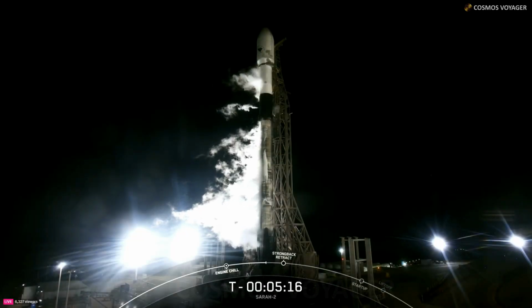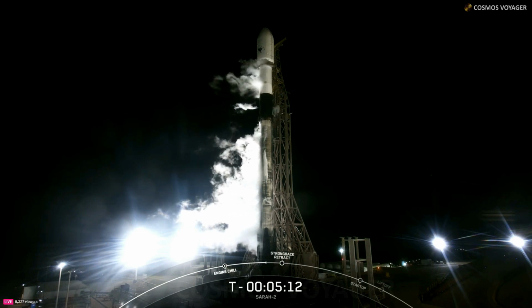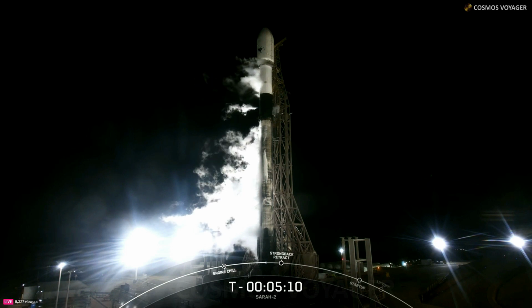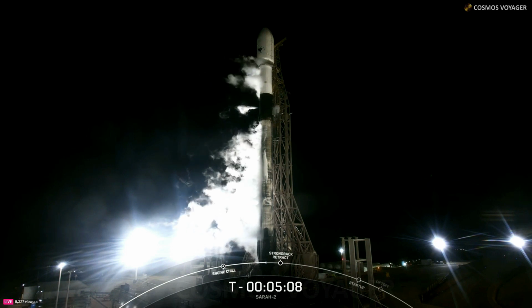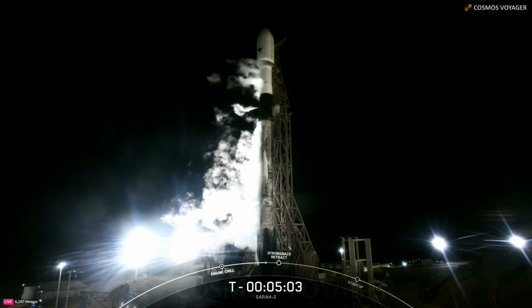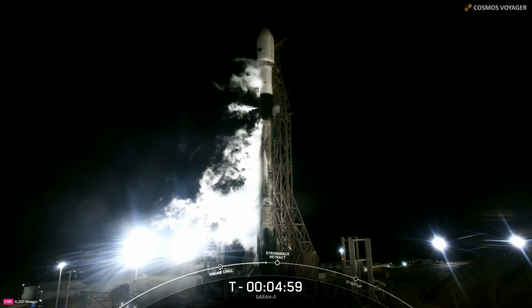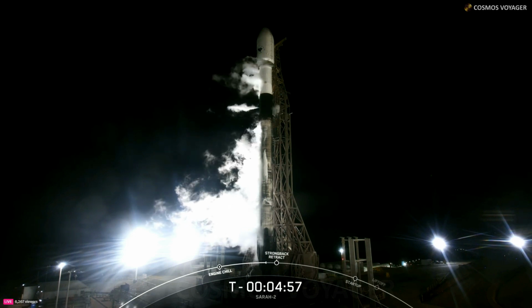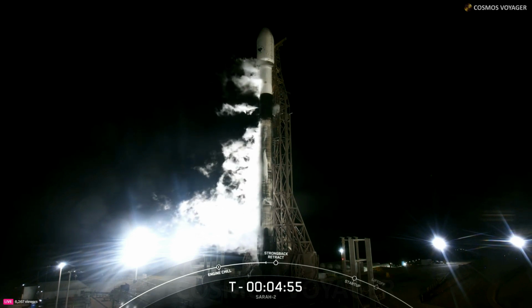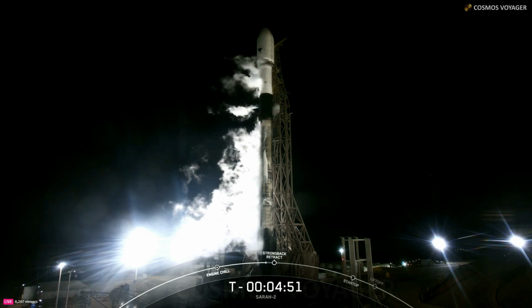At T minus 5 minutes and 15 seconds, all systems are go for an on-time liftoff of the Falcon 9 two-stage rocket that you see there on your screen. The range is ready to support, and weather is looking great for 100% probability of good weather at T0. The entire vehicle stands 230 feet tall, roughly the height of a 20-story building.